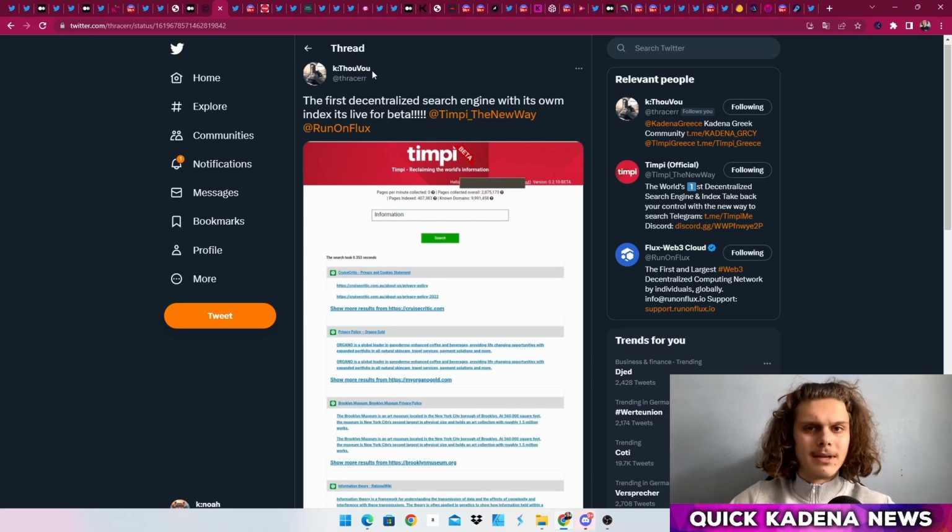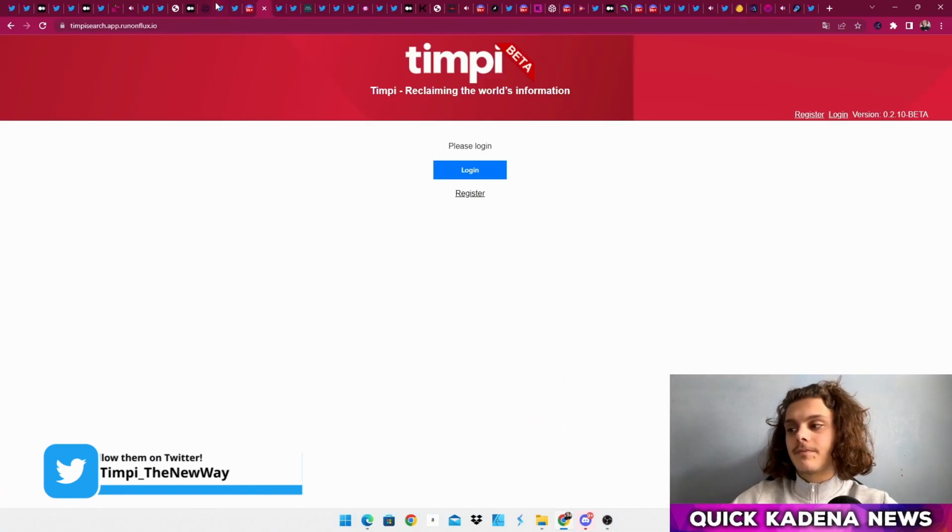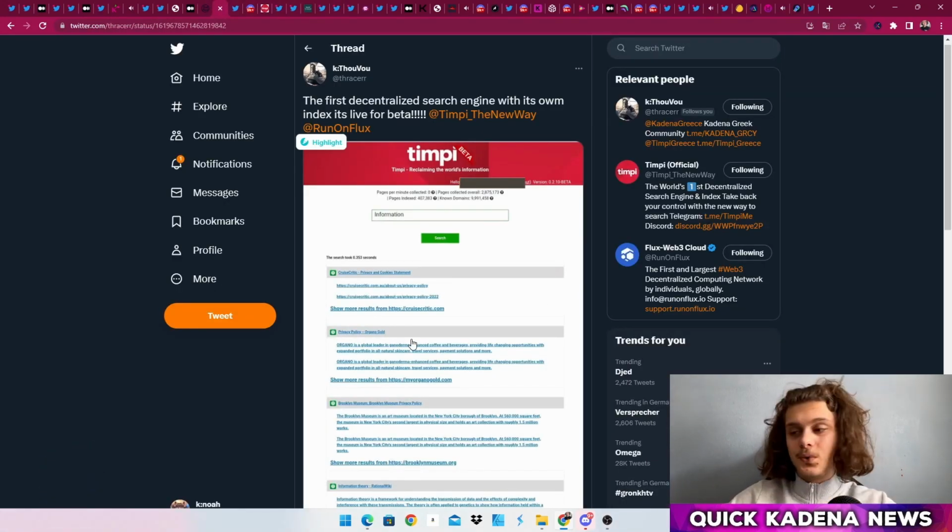Now let's continue with Timpi, and Timpi's decentralized search engine is now live for the beta. Now I have registered myself, but I didn't get the email yet. This is how it should look like. I'll have to check again on that to take part.